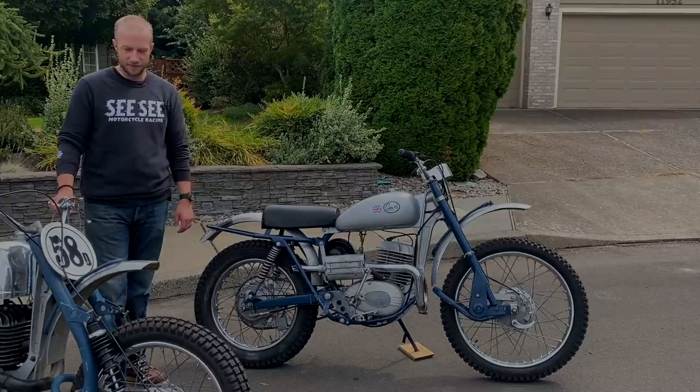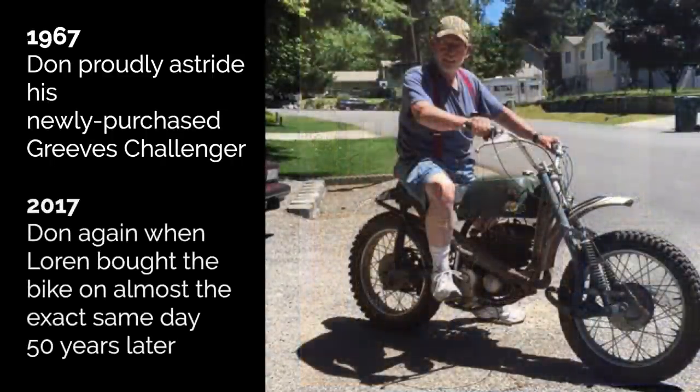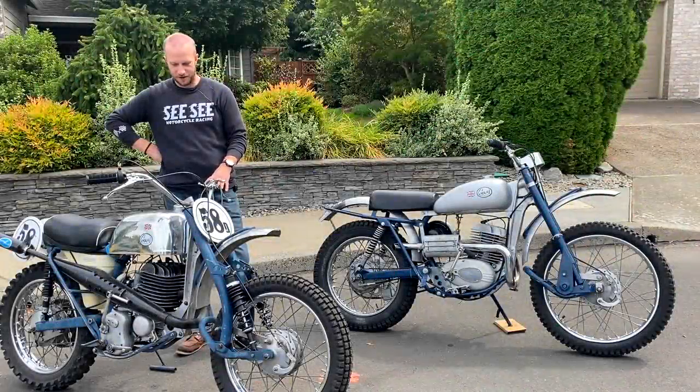The guy that I bought this from, Don, gave me a picture of him sitting on this bike in 1967 when he just bought it. And then I got another picture of him when I bought it, sitting in the same position on this bike, and it was pretty cool. I actually wrote to him after I got it all done and said, hey, I'll bring it up to you and you can ride it around if you want. And I never heard back from him, unfortunately, but it would be cool if he could ride it again.